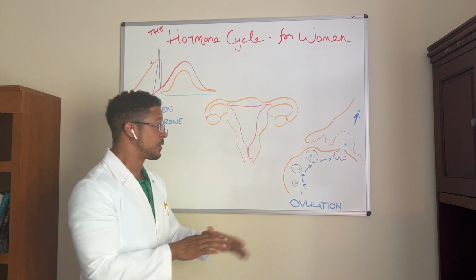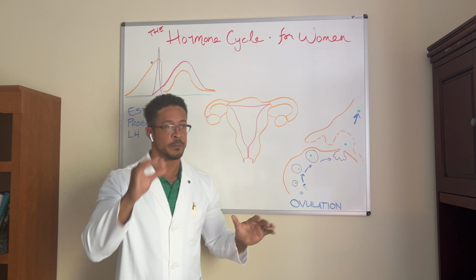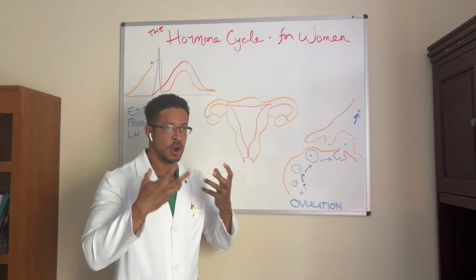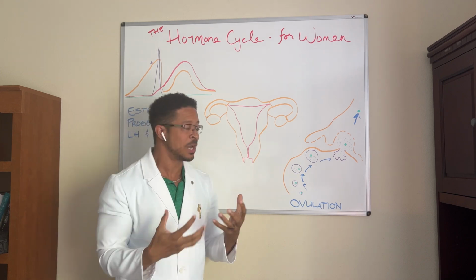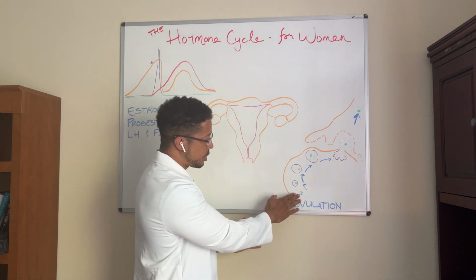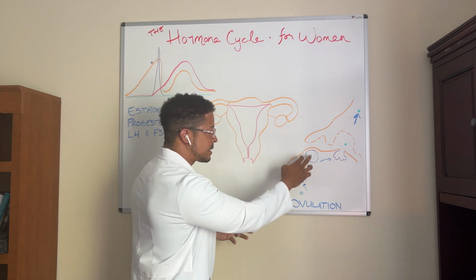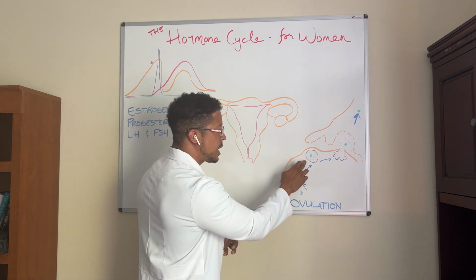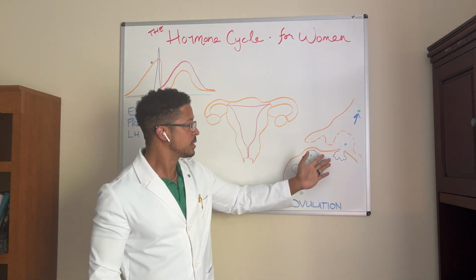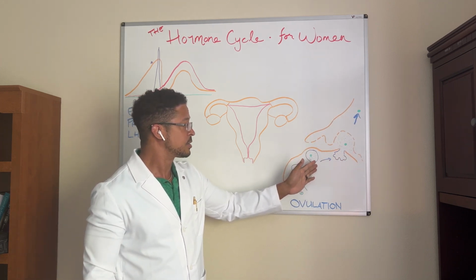But what can happen? Now, this is all regulated by hormones. Hormone balance and hormone harmony is what I like to call it. If your hormones are out of balance, not working in harmony, then your ovaries begin to produce this cyst, this little collection of fluid with the egg inside. It gets maybe to here or to here, and it stops. It doesn't go all the way. It's never able to actually release an egg. So it stops part of the way, and you've got an egg that's just stuck here.